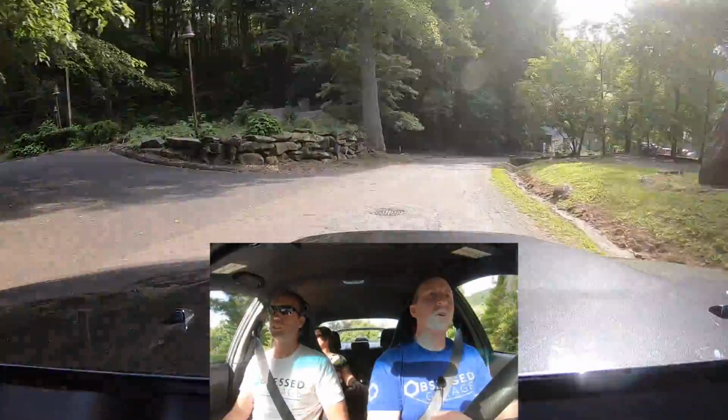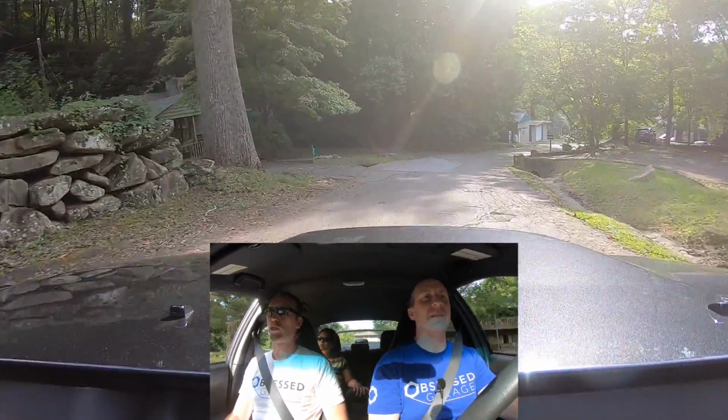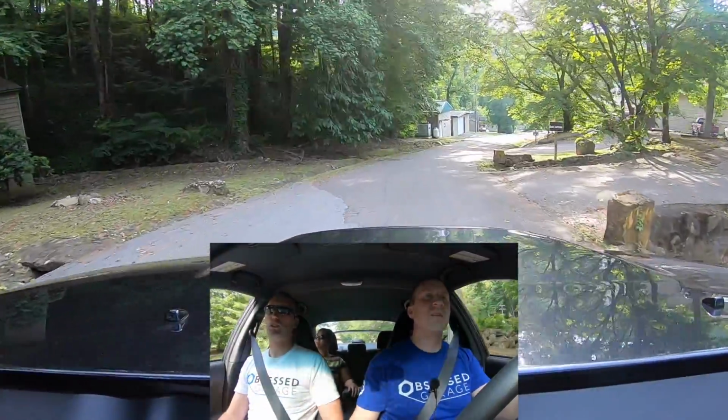And the nice thing about these is we don't have to worry about bottoming out in the front end, right? Right. We got plenty of room. So, how long have you guys had this thing? So I've had it about 2 months, maybe 3.